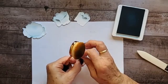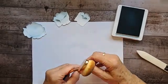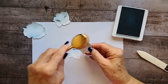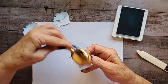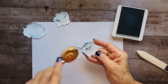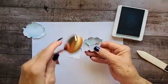I don't think there's a blue peony, but I'm going to make it, because I haven't really used Balmy Blue, and everybody else uses it, and I don't know why I haven't used it, because I love it. And I'm just going to come back in and get some more color on those edges, because I really want those to stand out. I'm just going to put some down at the bottom, just in case it shows through.